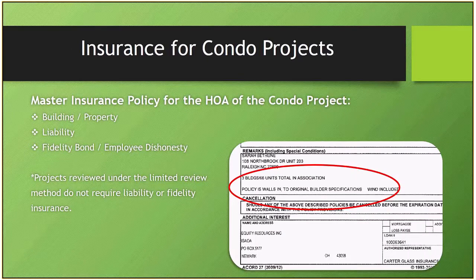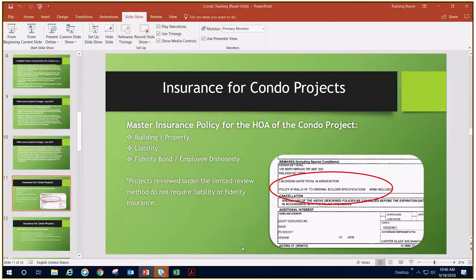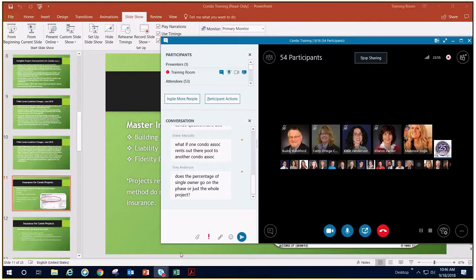Let's stop real quick because we have a couple questions in the chat. We'll do Peggy's first. FHA, do we need the condo questionnaire also?